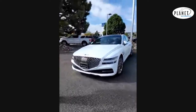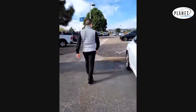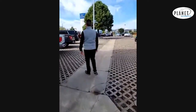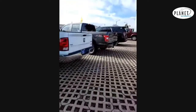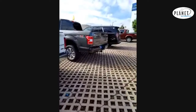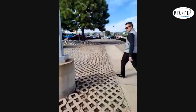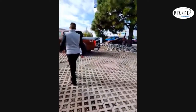So we'll look into the used cars now. Got a couple pickups. If I recall, we got a pretty good mix. We got the Ram, F-150. I think this is the Frontier. I personally like this truck. I like the smaller trucks.